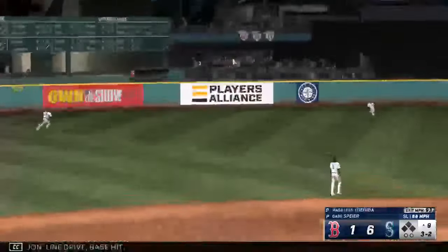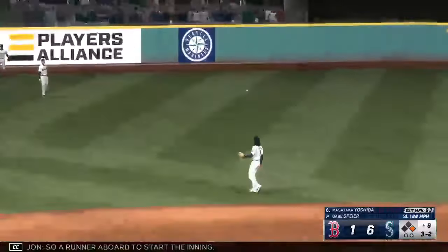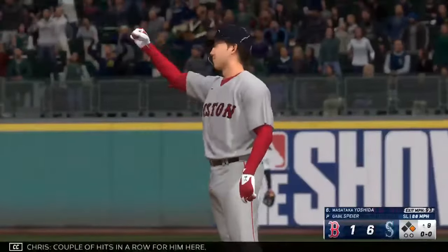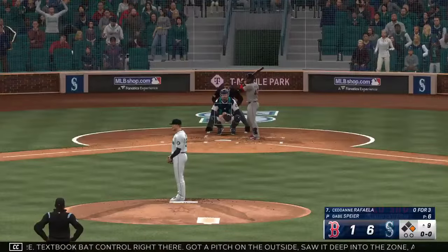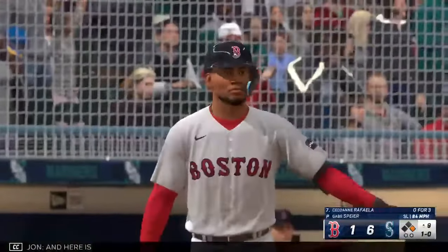Line drive, base hit. So a runner aboard to start the inning. Couple of hits in a row for him here. Textbook bat control right there. Got a pitch on the outside, saw it deep into the zone, and just barreled it up, went the other way for the knock. And here is Zidane Rafaela.